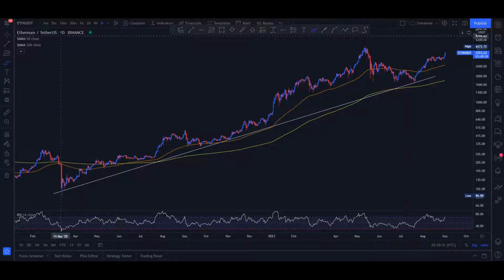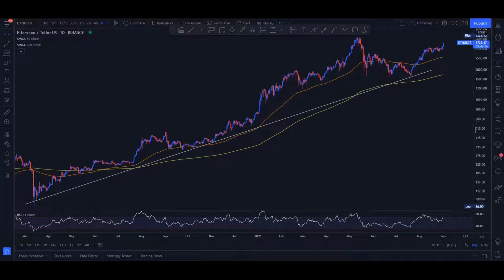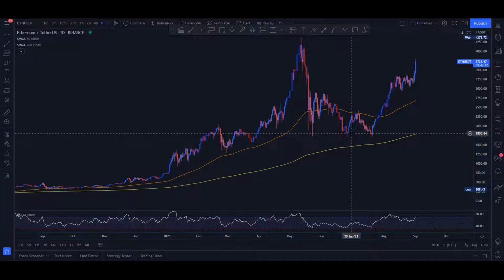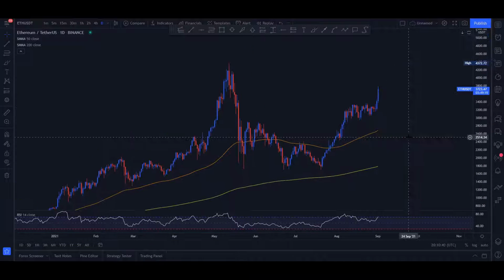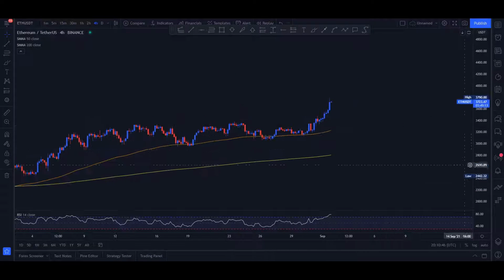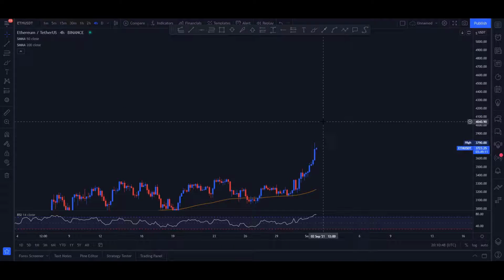So I hope some of you actually took advantage of this. Likely actually none of you did, because the channel was still quite small at that point. But I'm going to keep giving you some good reviews out here. Keep pointing you in the right direction. And yeah, currently we're still looking a bit more bullish. Pay attention to the 4K mark.